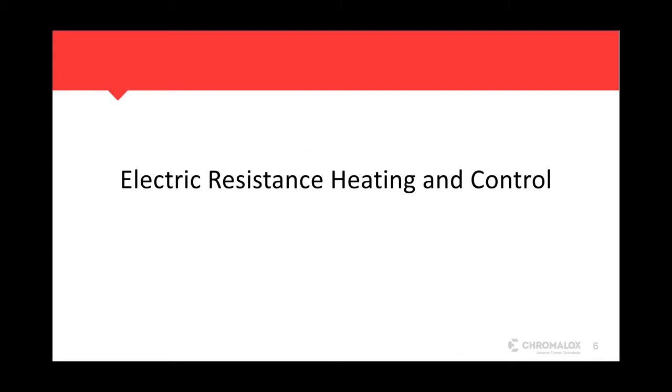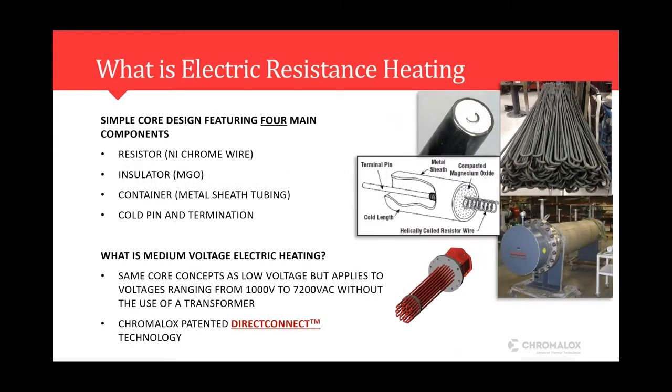All right, so let's talk about electric resistive heating and control now. This is the basic technology behind our product, so it's important to know what that technology is. We start with an electric resistive nichrome wire, which was used in our original patent, and we put the nichrome wire inside a tubing.